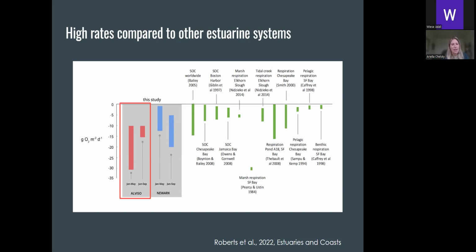There's one study in San Francisco Bay that measured respiration rates in a marsh on similar scales, but in general, the rates that we measured in the Alviso Slough are really high. Even in the parts of the year when the rates were a little bit lower, they're still quite high relative to other estuaries. So we think that the interaction between pond A8 and Alviso is creating potential for really rapid drops in dissolved oxygen if this balance is disrupted.